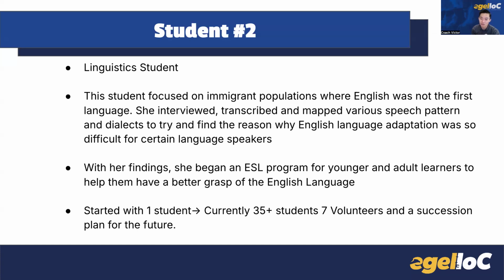She started off with just one student and now has about 35 students in the club with 7 volunteers and also a succession plan for the future. What this showed that was really amazing is that this was self-research motivated, right? She went out and proactively tried to learn more directly from people that she wanted to support. And I think this shows an amazing thing about empathy and being able to learn from the people who are feeling the challenge. For her to be able to do that, she's not just creating a solution out of nowhere, right? She is actually trying to understand and diagnose the issue.